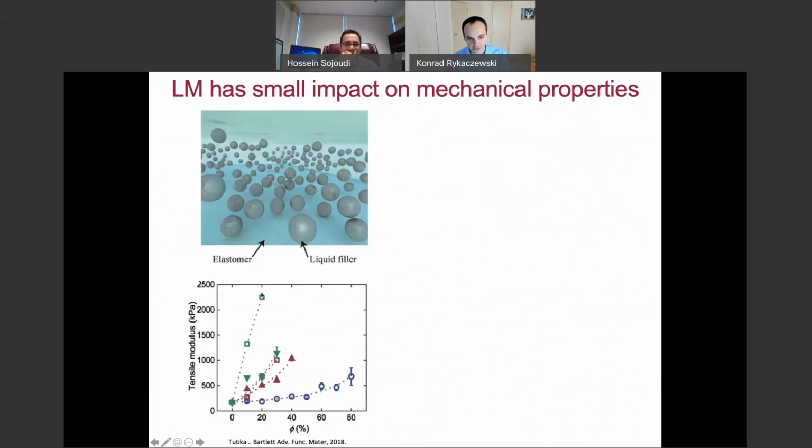Here, these squares are if you add solid particles. So you see as you add just a little bit of it, the modulus just skyrockets. The circles here are an example of what happens when you add liquid metal. And you see that the impact is very gradual until really most of your material consists of the liquid metal.